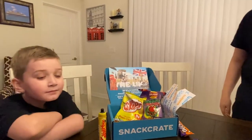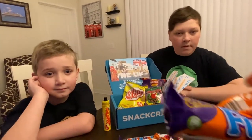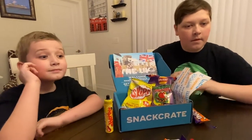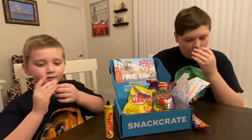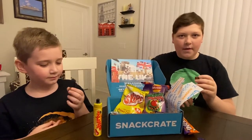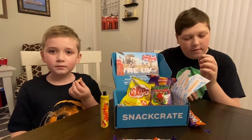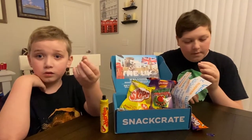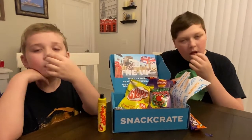All right, so I'm gonna give you each a piece of this. It's called fudge, the Cadbury fudge. I want you to look at it and smell it and tell me what you think it's going to taste like, or what it looks like. Yep, I think it's peanut butter fudge. I think it's Kit Kat. It looks like a Kit Kat, especially it smells. It's like a wafer and then a little bit of something. All right, so try it.